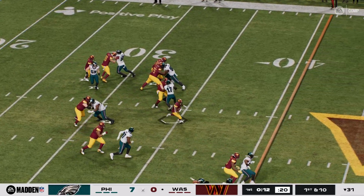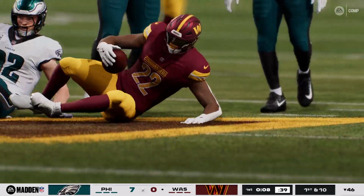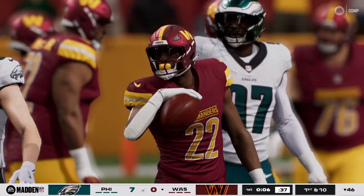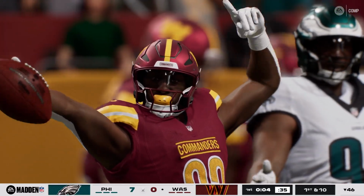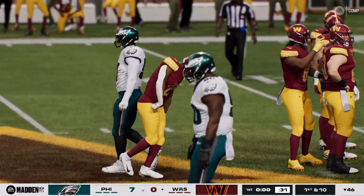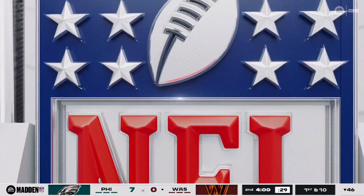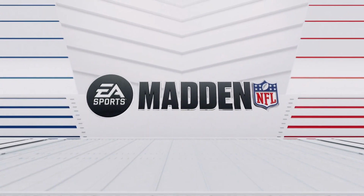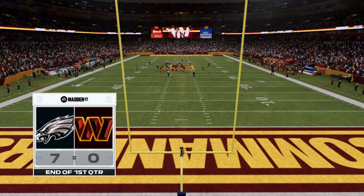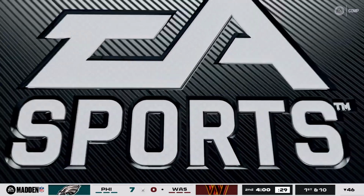This is Ja'Cory Krosky-Merritt, and they're going to bring him down just a moment before he's able to break it across midfield. Gain 15 there, and that's good for a Washington first down. One quarter down for these two NFC East teams. 7-0 is our score. We're back to Northwest Stadium right after this.